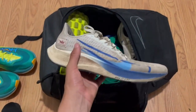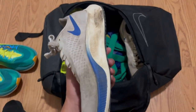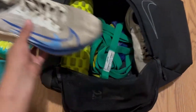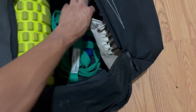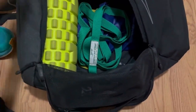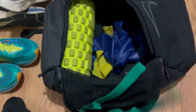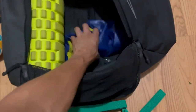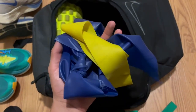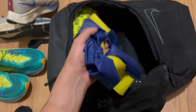And then for my warm up and cool down, I'm gonna be doing it in the Nike Pegasus 37. Probably also do my 5 mile double in these shoes later. And then for recovery, I always pack rope for rope stretching, my foam roller, and my bands to do some activation, but also to do some band work after the workout in the weight room.